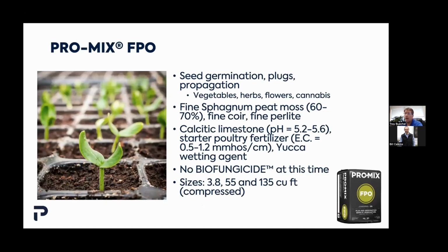So going into each product individually, first, our PRO-MIX FPO is, as I mentioned, for seed germination, plugs, propagation. And we talk about it for vegetables and herbs, but you can use it for flowers. It's not a problem for that. Whether you're producing organic flowers or not, it's not a problem. As well as cannabis if you're germinating seed.